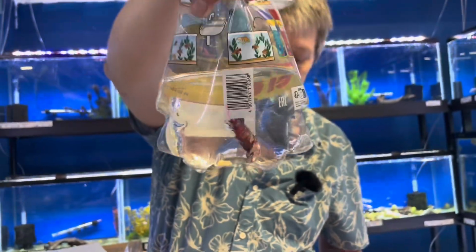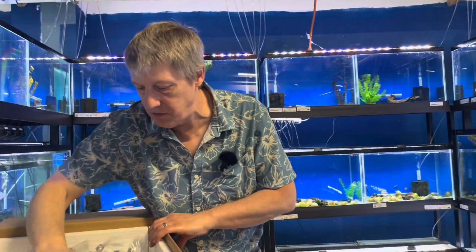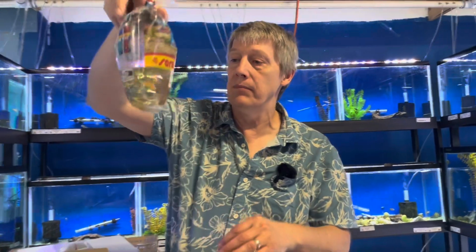Speaking of giant plakat male bettas, though, that is the male version of that female. We got 3 males and 2 females on this order. If you want one, get them. They go out quick. I ordered twice that many. That's how many they sent.